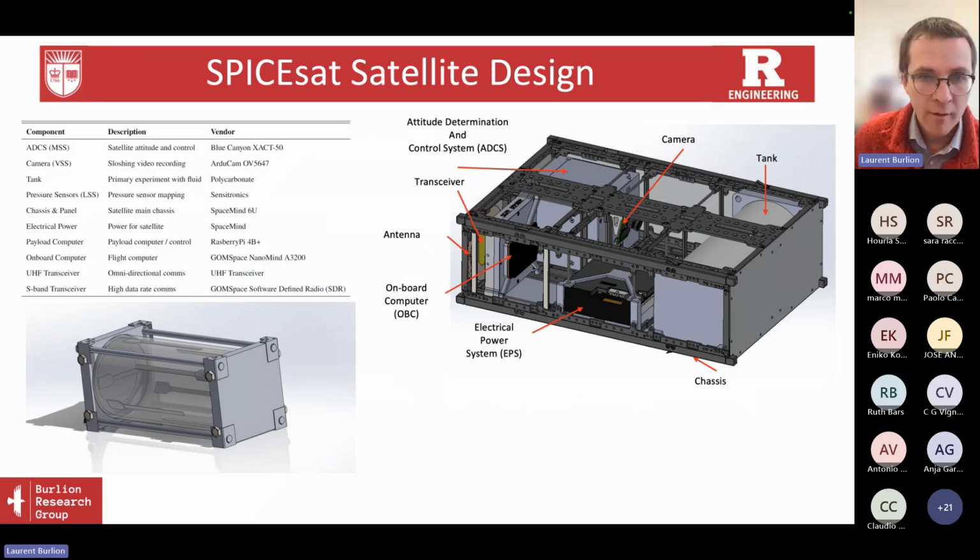So here is the first design on which the students worked these last 2 years. This is a 6-unit nano satellite, and the tank, which is fundamental for our mission, where we will have the liquid, basically represents 2 units. Here we have the ADCS, so that's where you have the reaction wheels. We have the transceiver to communicate with the ground. We have the power also, electrical power, and the camera. So the camera will look at the liquid, and we are going to record these images and send them to our station on Earth. So the tank will be partly filled, like 50% filled with liquid.